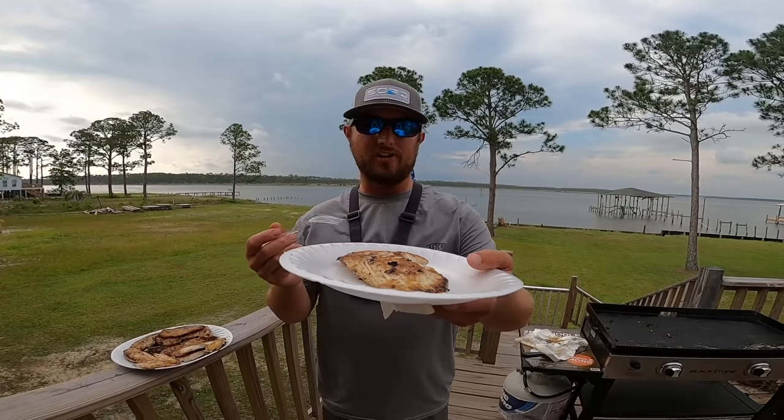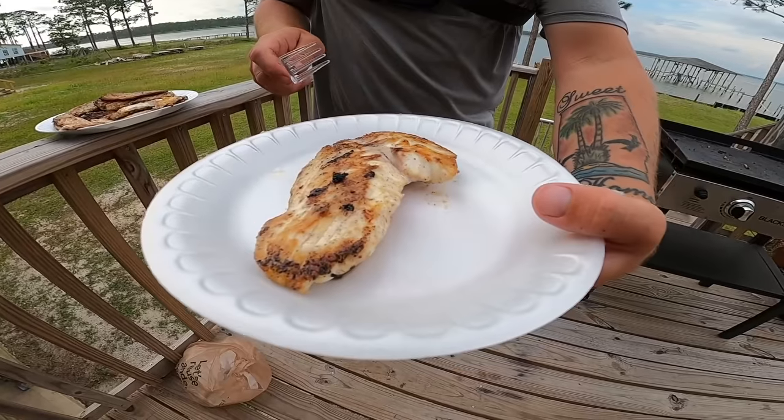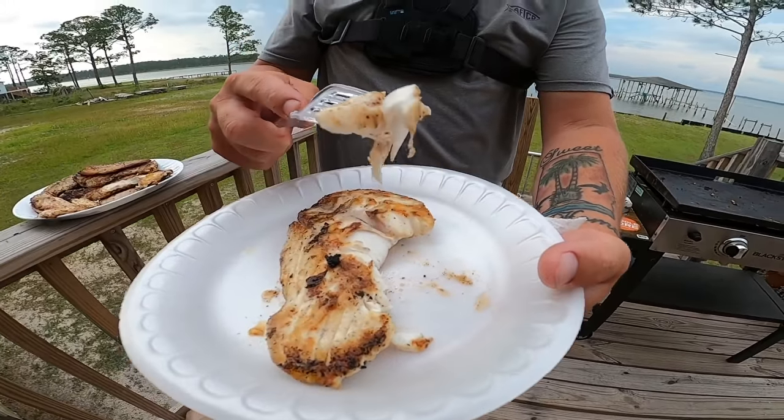Well, I got a piece of trigger fish on the plate. Let's try a bite. Look how beautiful that meat is. That's super white, super flaky. Perfectly cooked too. Here we go.